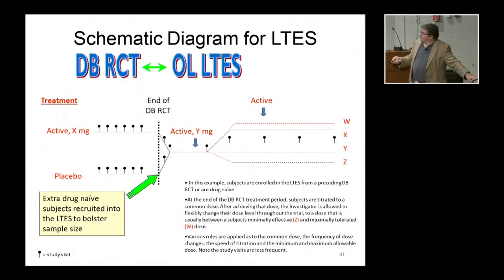This is a schematic diagram of what these studies look like. You go from a double-blind randomized control trial to an open-label long-term extension study. These little lollipops are the visits. You can see during the study, active versus placebo, the visits are very regular and very frequent. And then at the end of the randomized control period, and this is just one way to do it, there's many ways to do it, you down titrate the actives, you up titrate the placebos to a common dose. Now you can break the blind, right? Because everyone is on a common dose.